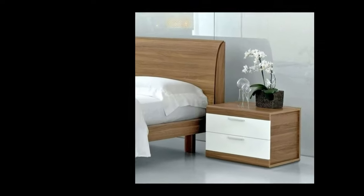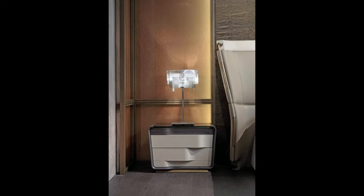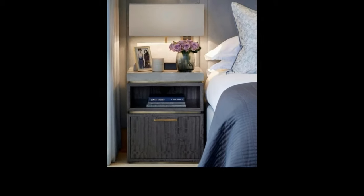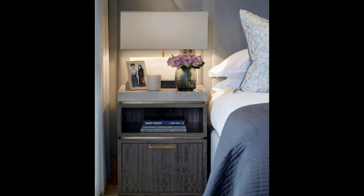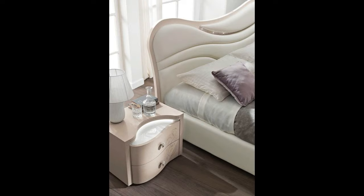Try to make the nightstand a reflection of you. As a general rule, my nightstand always has a decanter of water, a cool retro alarm clock, a book or two, a vase with fresh flowers from my garden, and a tall table lamp. Consider functionality.